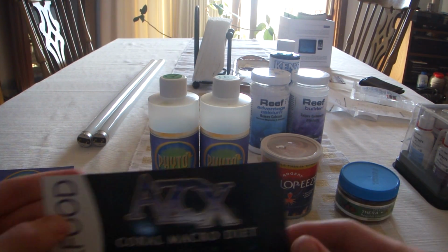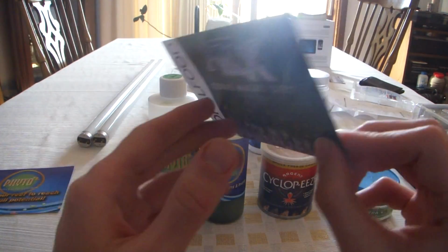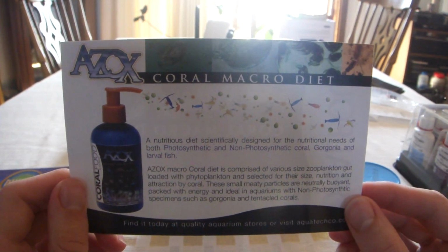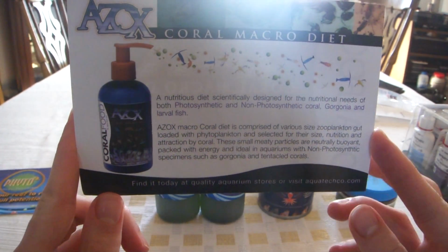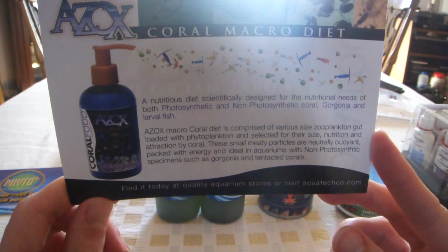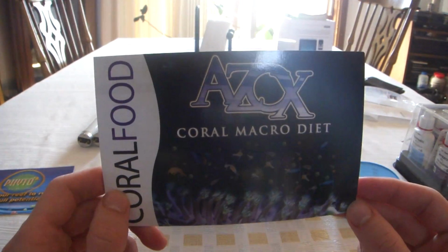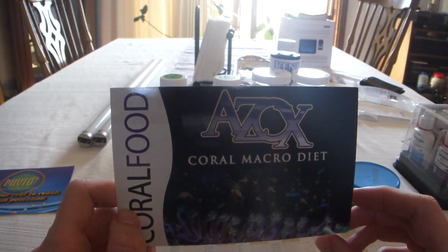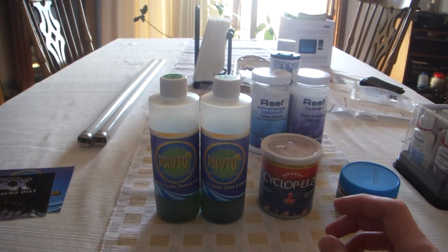And I was wondering if you guys knew anything about this stuff. This was at my local fish store, AZCX Coral Macro Diet. It says it's designed for the nutritional needs of photosynthetic, non-photosynthetic, Gorgonia, and larval fish. I saw them feed their 120-gallon reef there, and everything seemed to like it and react to it really well. But I was wondering if it works, because if it's healthy and beneficial, then I will consider buying it, testing it out, and reviewing it. So you guys let me know.